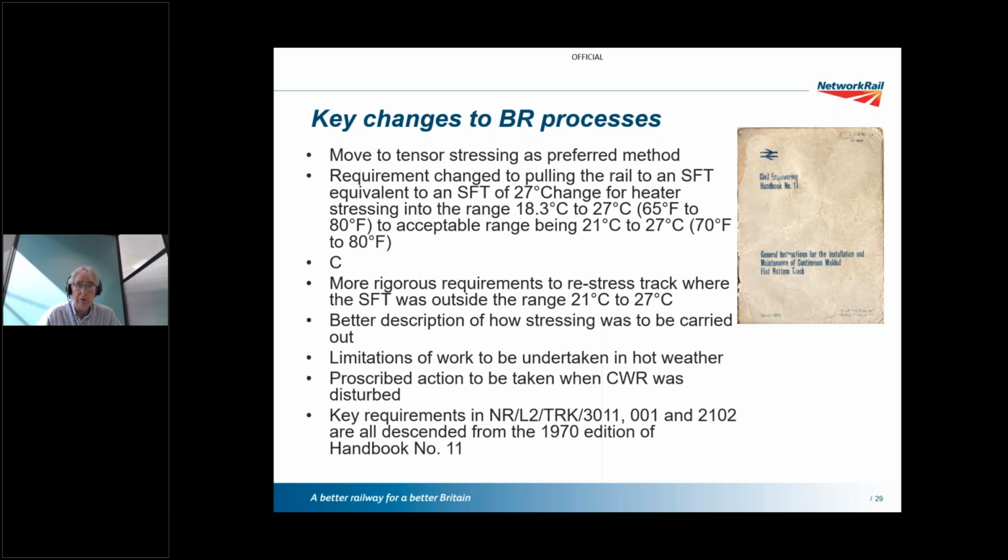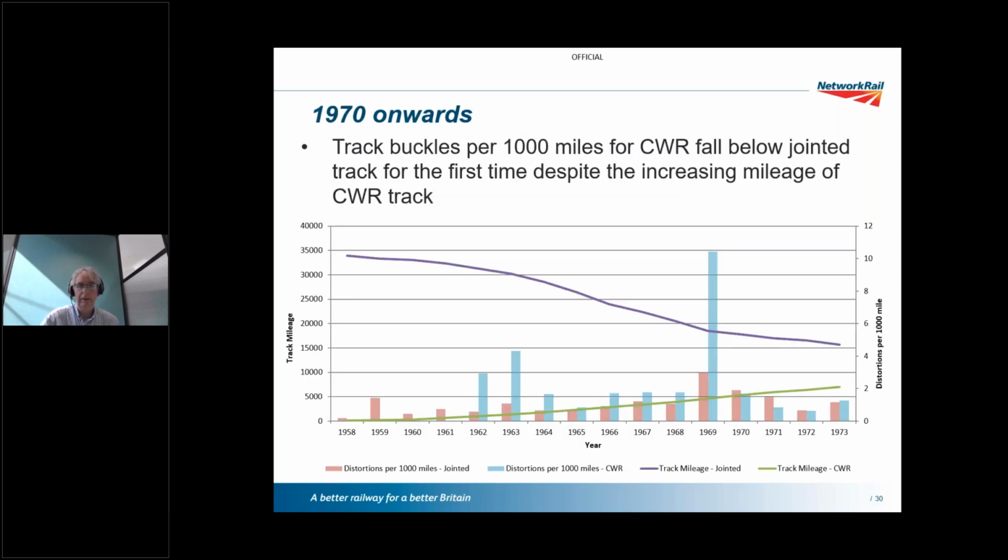And the key requirements in the standards come from this original 1970 edition of Pattern Book 11. So the results were successful, as you can see. The changes described were successful as the track buckles per 1,000 miles for CWR fell back to low levels and below jointed track for the first time, despite the increasing mileage of CWR track.